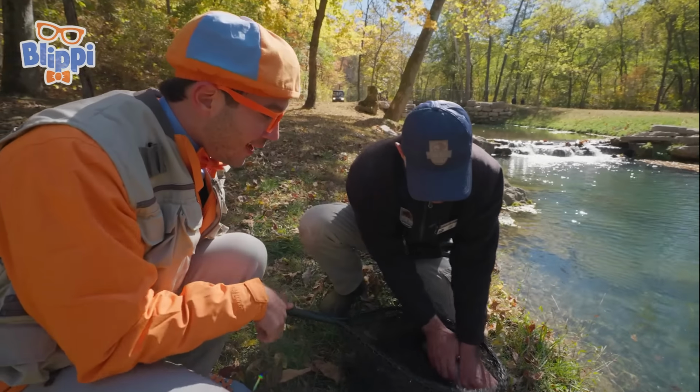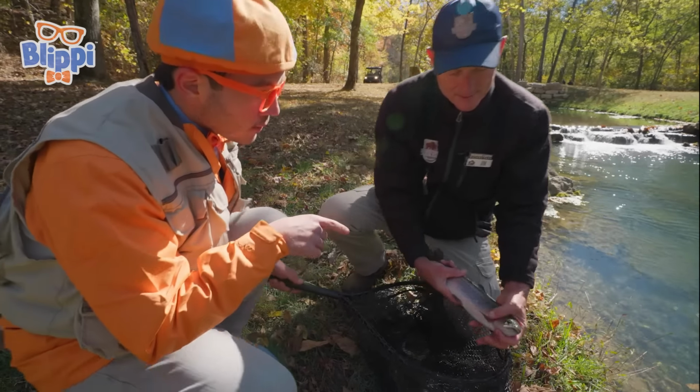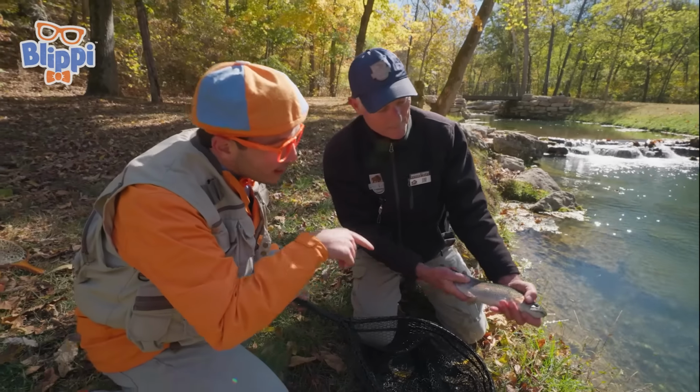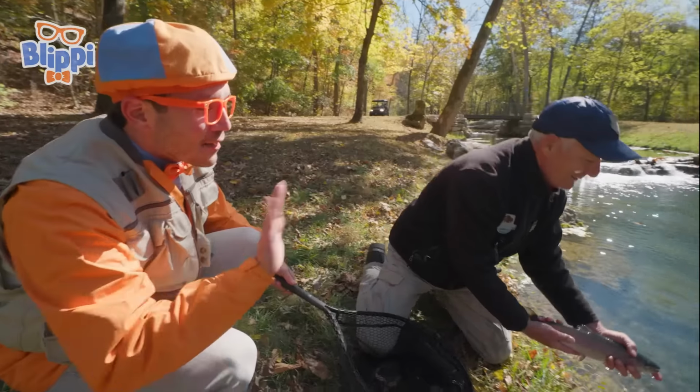Look. Yeah. Whoa. But this is a female. You notice he's not as red as the other one. Oh, yeah. He's kind of white colored on the belly. Yeah, kind of white on the belly. Whoa. Well, we better put him back. Bye-bye, little fish.